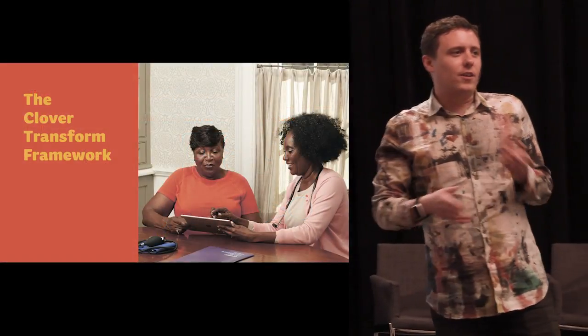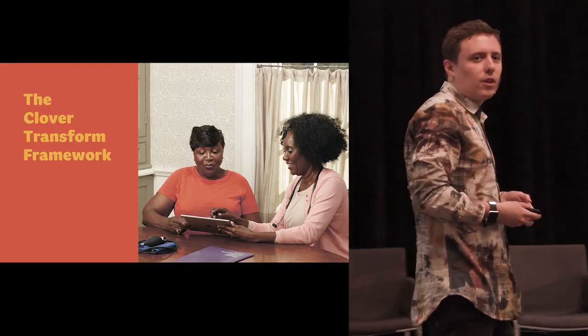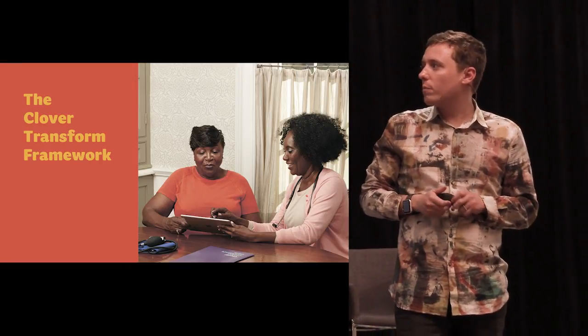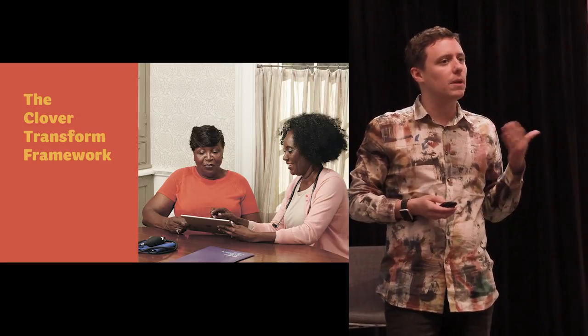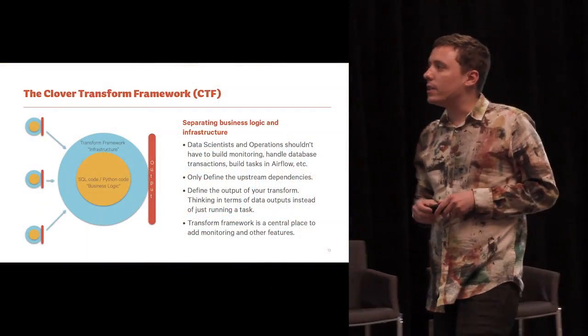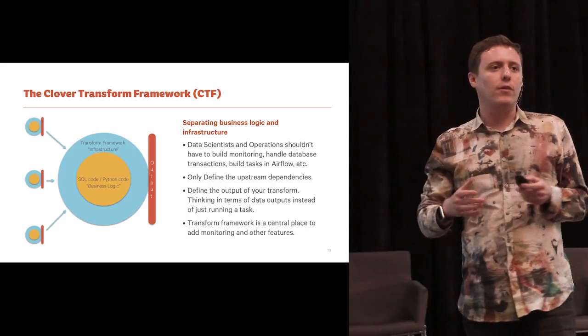So enter the Clover Transform Framework. This is a little bit of a framework that we developed around all of our different transforms that makes it easier for people to build transforms and build pipelines. What it is, is basically a wrapper around the business logic.